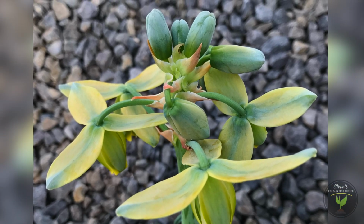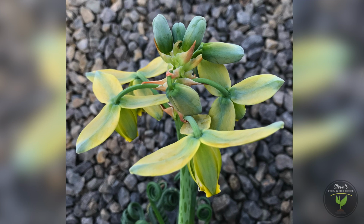The more light it gets, the curlier it becomes. And in the spring, it produces yellow flowers that smell just like vanilla. It's easy to care for and thrives with minimal watering, making it perfect for beginners looking to add a little flair to their collection. Science experiment gone wrong, or nature just being weird?